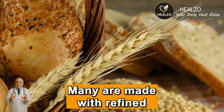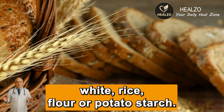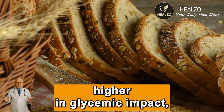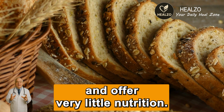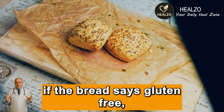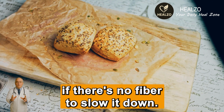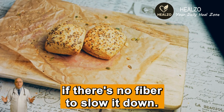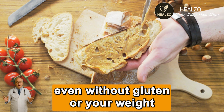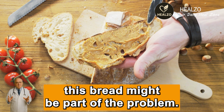Many are made with refined starches like tapioca, white rice flour, or potato starch. These ingredients are often lower in fiber, higher in glycemic impact, and offer very little nutrition. Your blood sugar doesn't care if the bread says gluten-free. It spikes just the same or worse if there's no fiber to slow it down. If you've felt tired after meals, noticed your belly bloats even without gluten, or your weight keeps creeping up despite your efforts, this bread might be part of the problem.